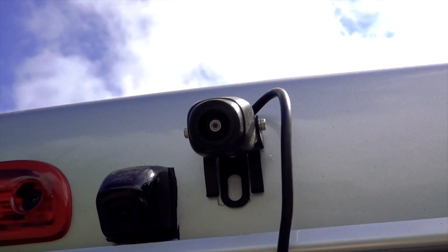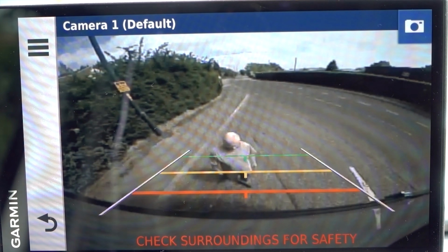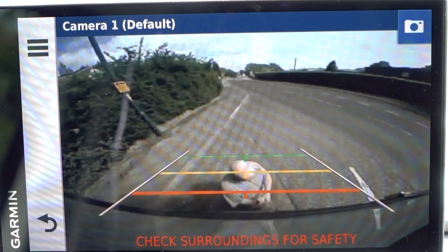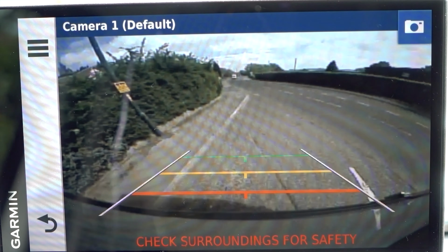But if you also want to get the backup camera, the backup camera is a lovely little camera, very wide angle of view, so you can actually see the road behind you and what's immediately underneath the camera. Visibility at night time is okay. It's not infrared, there's no infrared lights on there, but if you've got your reverse lights on, there's a bit of street lamp or whatever, then you can still see fine, no problem whatsoever.